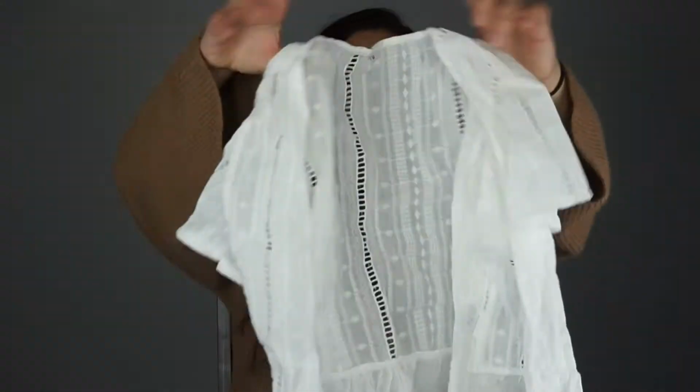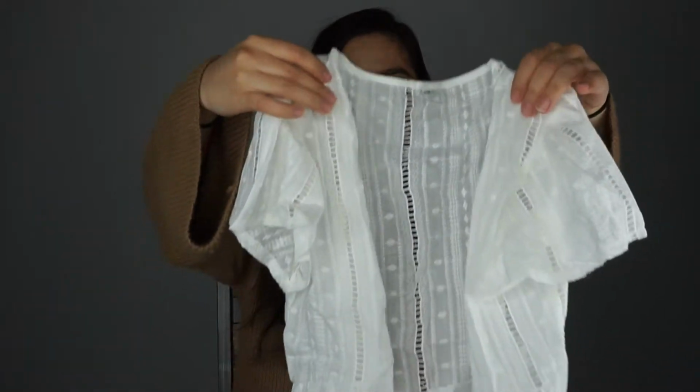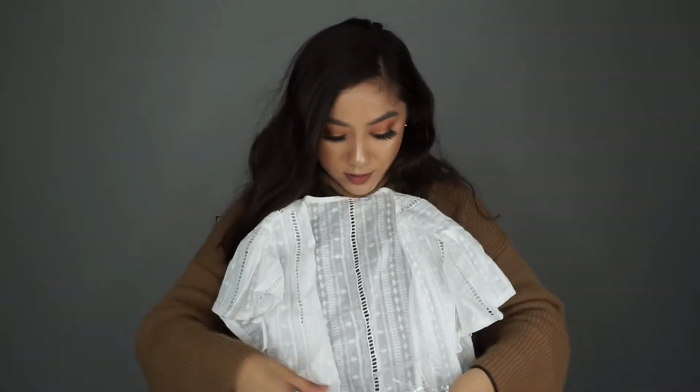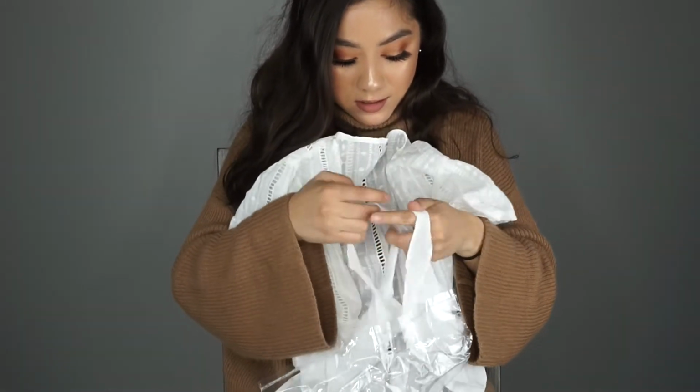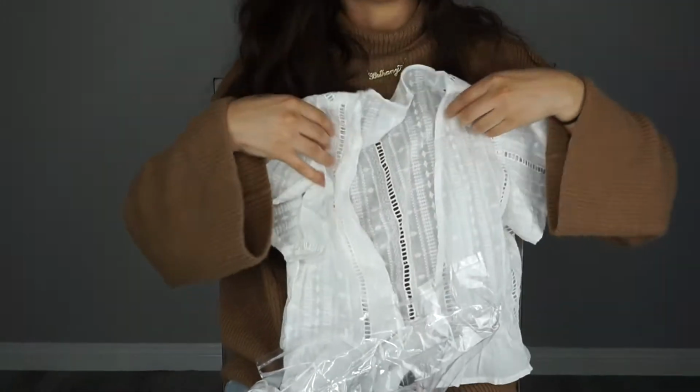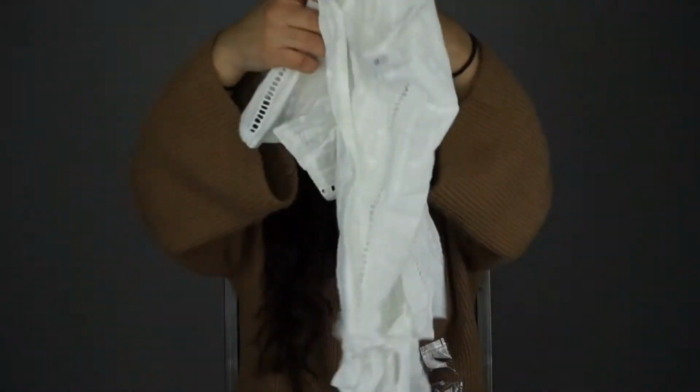Another top. I got this in a medium. Thought it'd be really cute for a beach or festivals coming up. It's this white top. This one was really good. It was $7. It ties up on the front right here. It'd be cute with some little accessory necklaces on. This is really cute, one of my favorite pieces in here. Super cute.